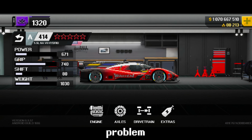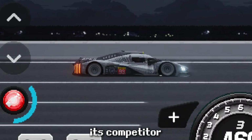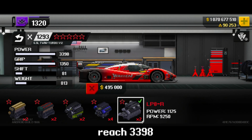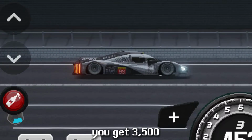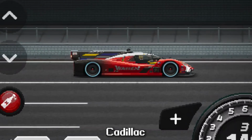One major problem that this car is going to face is that it is naturally aspirated. Why is it a problem? Well, its competitor has a twin turbo which is more powerful than the HKX 990R. You see, in the current meta, almost all the builds reach 3398 or 3435 horsepower, but the 9X8 has a better forced induction part, which helps it get 3500 horsepower, which is more than a normal car. That might be a major disadvantage for this Cadillac.